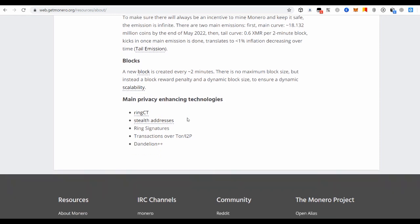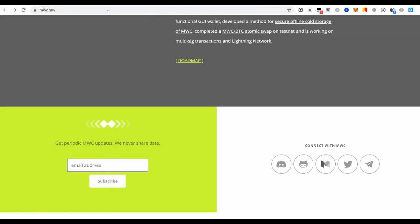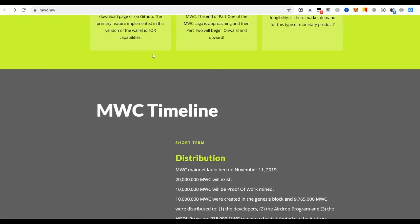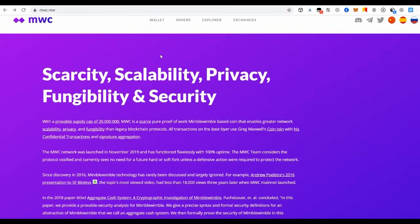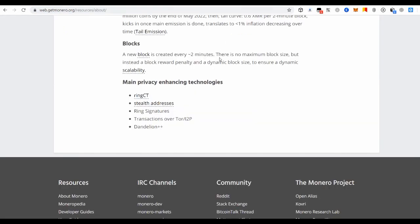And while it may not be as strong as Monero and other coins in the CryptoNote family, Monero suffers from scaling issues, and this is one of the areas where MimbleWimble stands out. This may be the reason why Monero developers are working on a MimbleWimble sidechain.